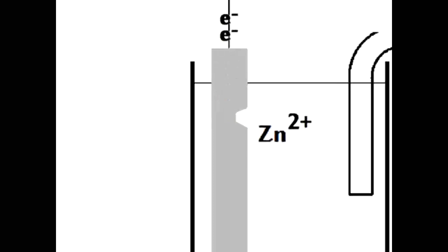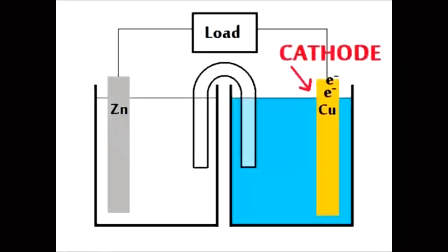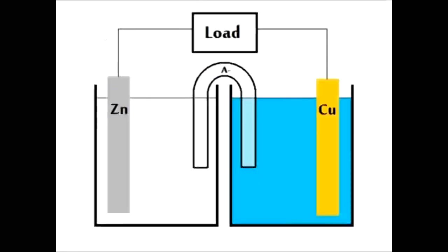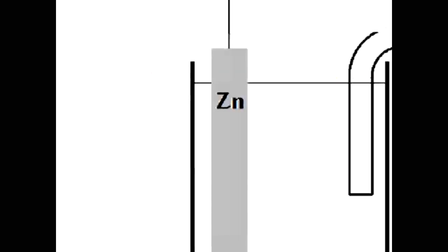We start at the anode. Electrons are lost there and go through the wire and through the load on fire. They enter the cathode and reduce the cations, and the anions go through the salt bridge back to where? Where?